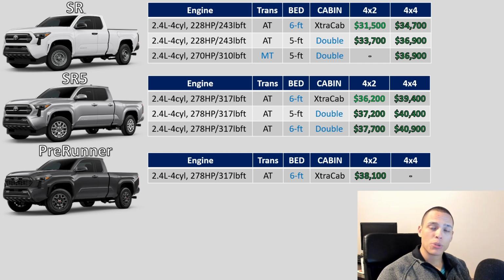So there's your options for the SR and the price points for the SR. Same thing for the SR5. Notice, no hybrid engine. All the transmissions are manual transmission. So if you want the 6-foot bed double cab and four-wheel drive, you're looking at around $41,000 for that truck.